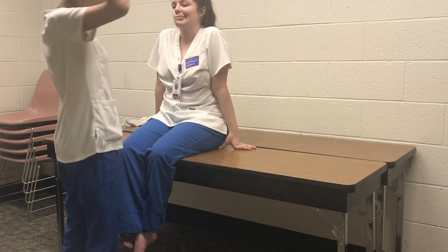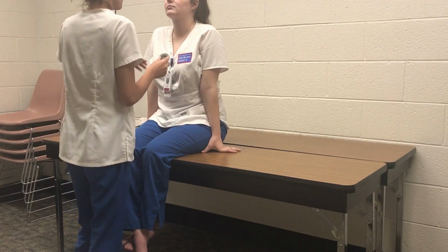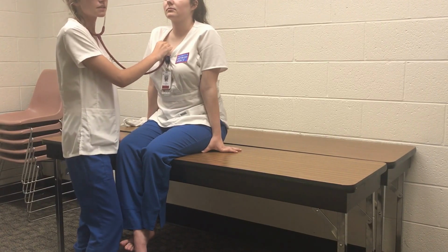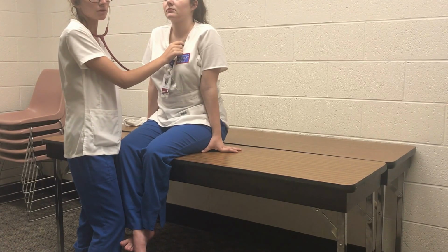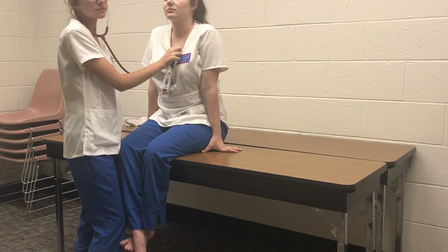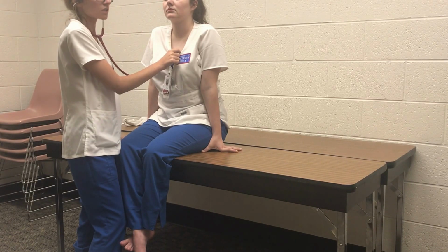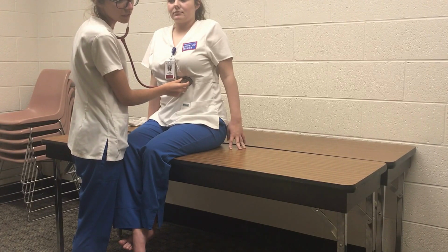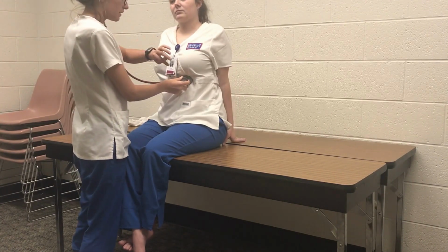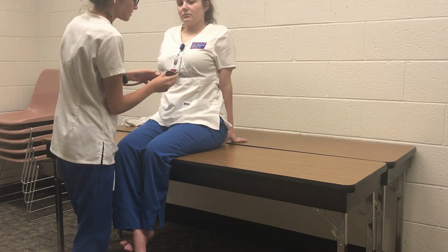Now we're going to listen to your heart and name the landmarks. Okay. This is the second intercostal space, right sternal border, aortic. Second intercostal space, left sternal border, pulmonic. Third intercostal space, left sternal border, Erb's point. Fourth intercostal space, left sternal border, tricuspid. Fifth intercostal space, midclavicular, mitral, and I hold it here for 1 minute to listen for the apical pulse. Okay, and now I'm flipping to the bell to listen all the way back up.